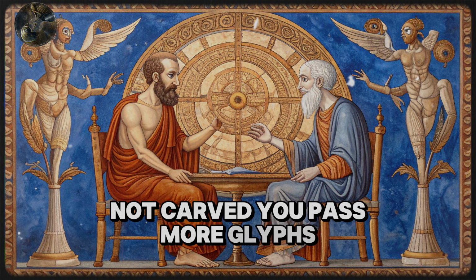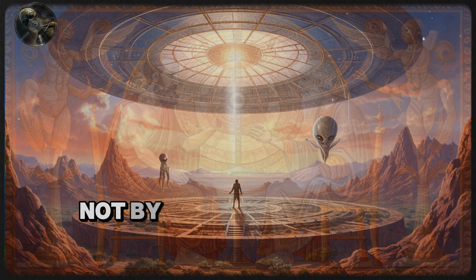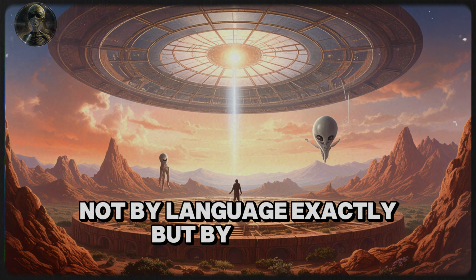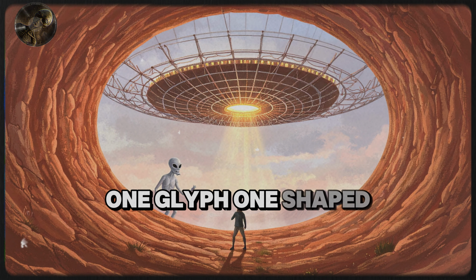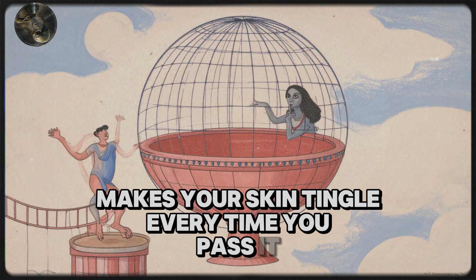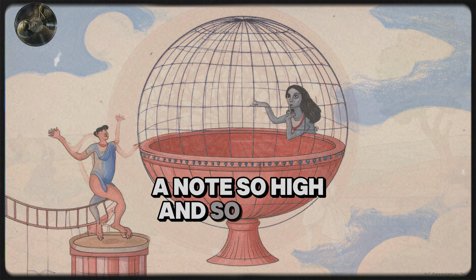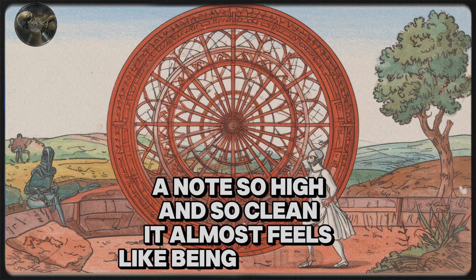You pass more glyphs, and the strange thing? You're starting to recognize them. Not by language, exactly, but by feeling. One glyph, one shaped like a triple helix loop, makes your skin tingle every time you pass it. Another one whispers a tone in your ear. A note so high and so clean it almost feels like being smiled at.